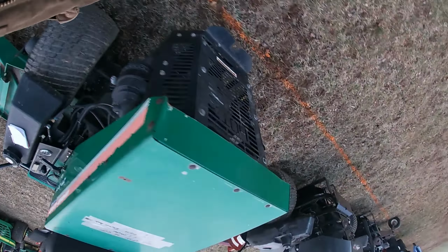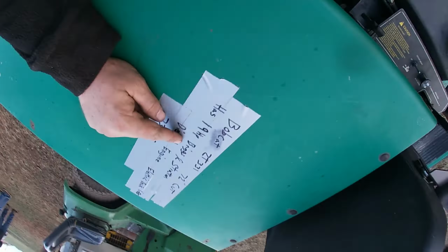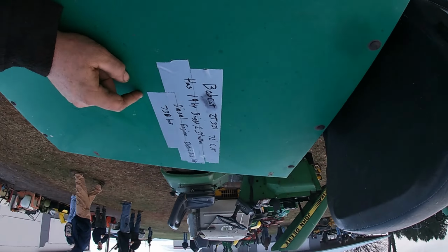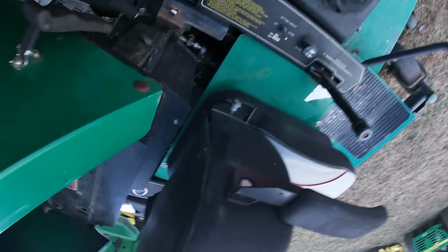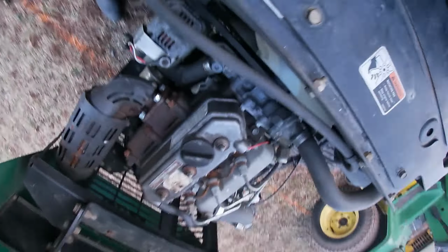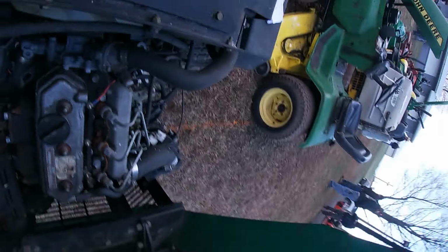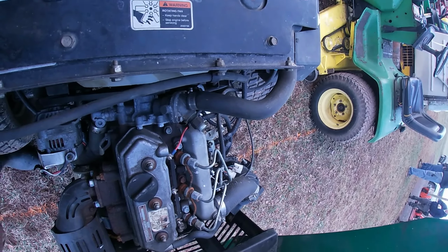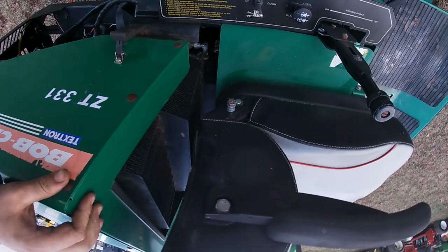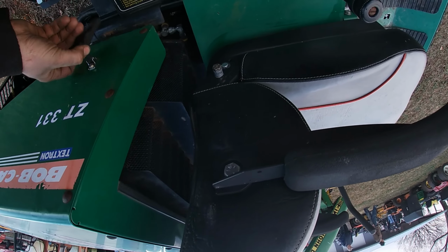Bobcat. But it's a diesel zero turn. This one's really cool. I like this one. It says Bobcat 19 horsepower Brayton Trenton diesel engine. This ain't a Briggs engine. This is like a Yanmar. This is a little Yanmar. This is cool. This would be nice to start.